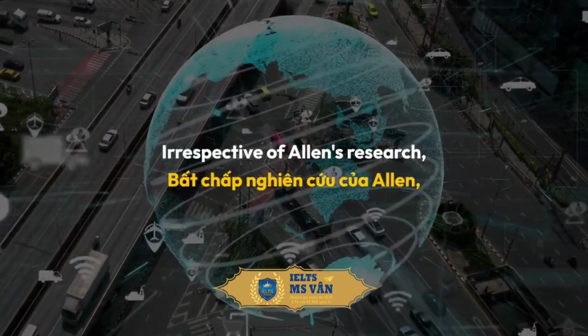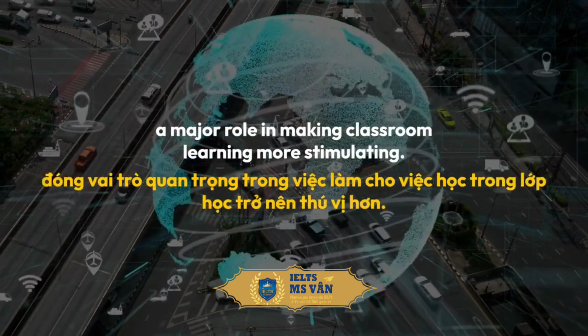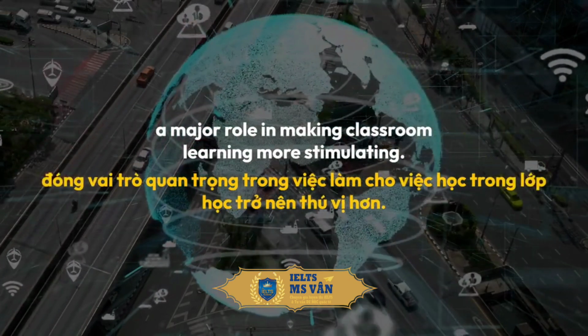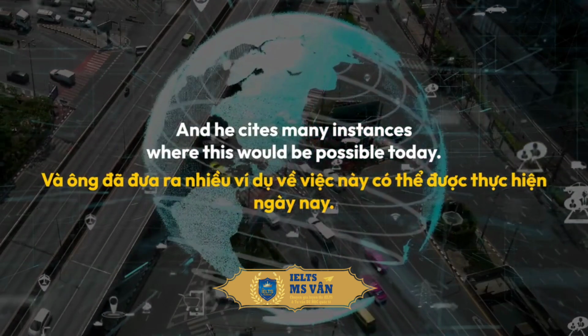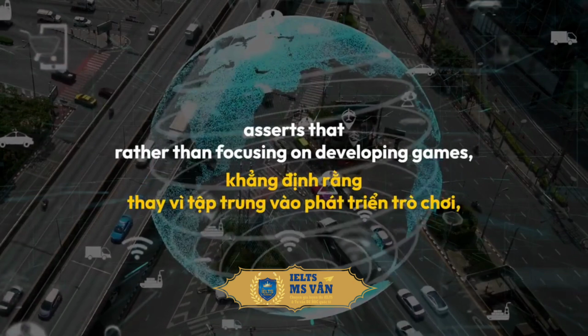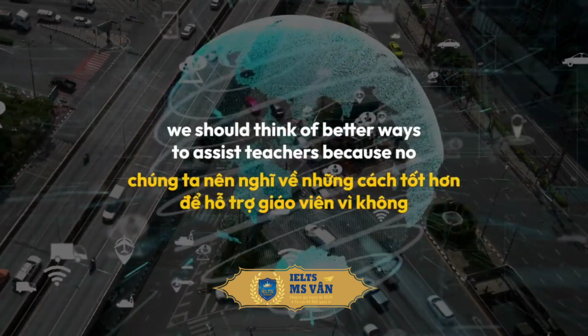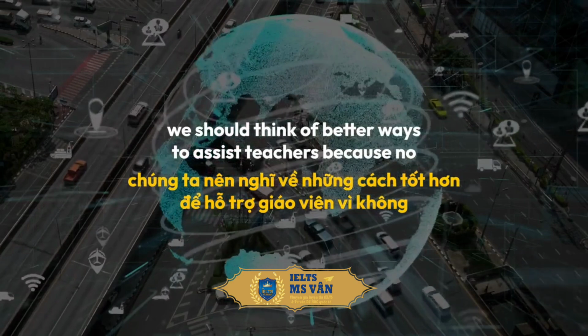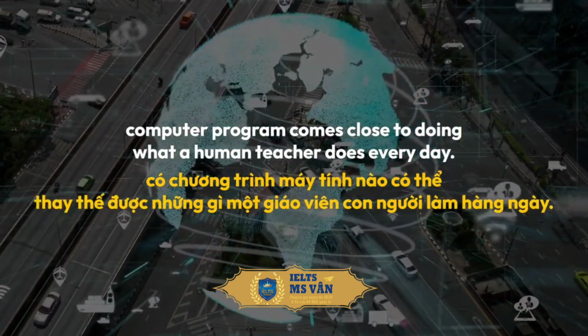Irrespective of Allen's research, James believes it's possible for computer games to play a major role in making classroom learning more stimulating, and he cites many instances where this would be possible today. However, Vander asserts that rather than focusing on developing games, we should think of better ways to assist teachers, because no computer program comes close to doing what a human teacher does every day.